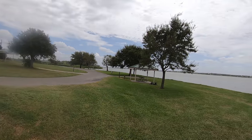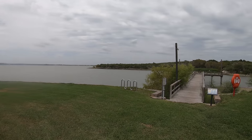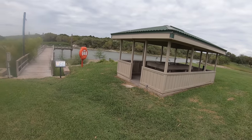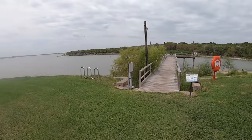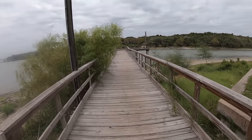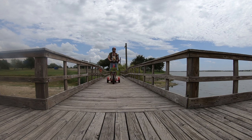Let's go find some more stuff. Lake Corpus Christi State Park. What a beautiful day use area. And there's even another fishing pier and fish cleaning station. They expect you to catch fish in this park. So let's cruise on out here and check it out. This is a really pretty lake.